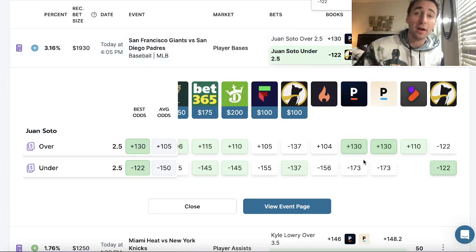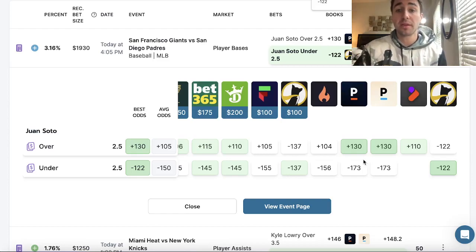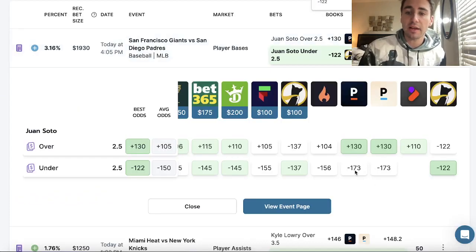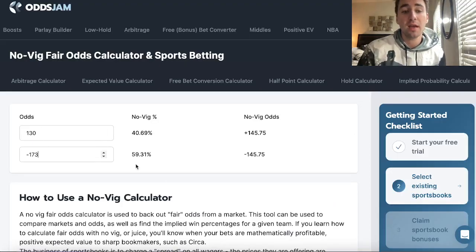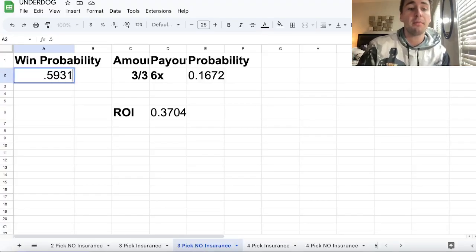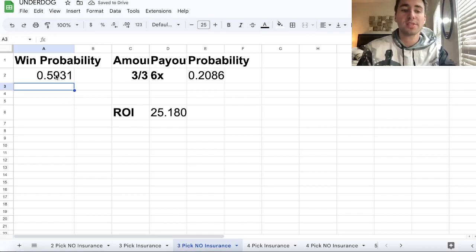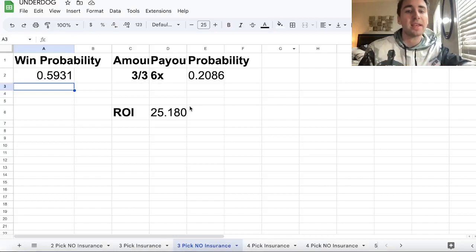All the sportsbooks have the under favored, but we don't know, okay, what's the exact win probability for the under? So what you can do is you can use this no-vig odds calculator, and essentially because Pinnacle, sharpest bookmaker in the world, they have the under juiced all the way down to minus 173, right? They're saying this player prop is winning 59.31% of the time. If you could hit all your player props on Underdog 59.31% of the time, again, nothing complicated going on here. I'm literally just breaking down the math of their 6x payout.